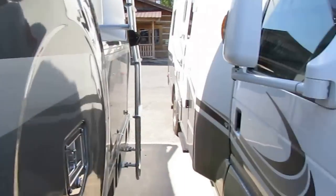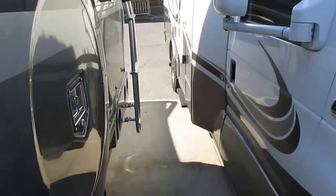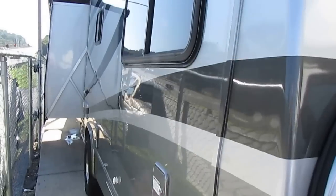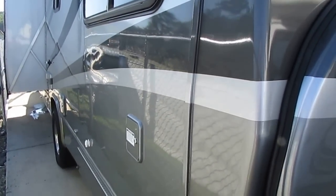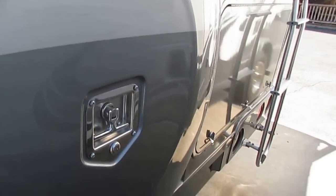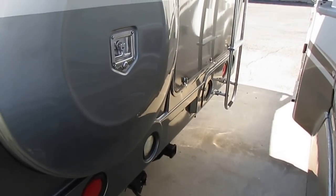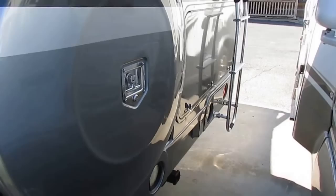And just to show you the difference, I've got a Phoenix Cruiser right here without the full body paint, which looks good, but it doesn't look as good as this full body paint one. And of course, there's no delamination. The slide's got an awning topper. It's got the optional power awning. It's got the trailer tow package. 8,200 miles, folks. 8,200 miles.